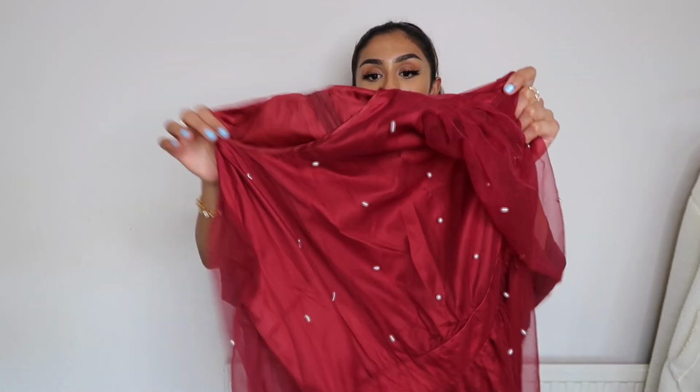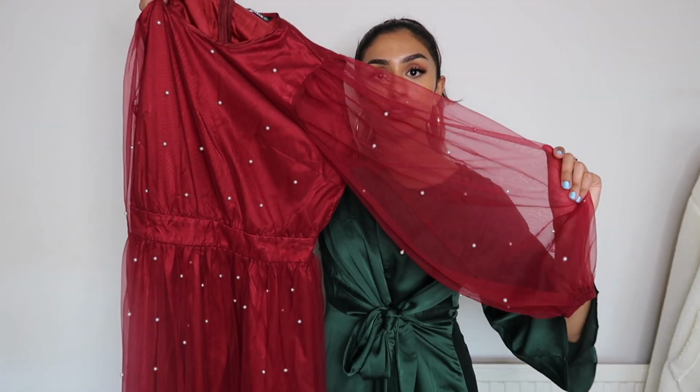Okay, last item guys. So this is, again, a more dressy piece. So if you need something for a wedding or Eid, well, let's see if it's nice first. It's just this tulle maxi dress. It's silk underneath and then the sleeves are sheer. So I'm gonna try this on. I love this. I feel like an actual princess. How pretty. The only thing is it makes that sound when you walk. Like that.